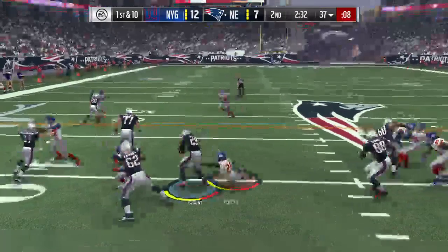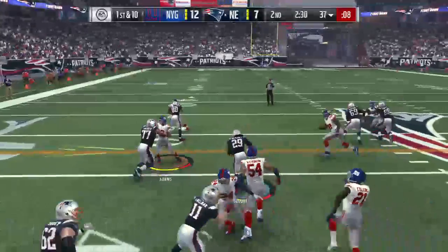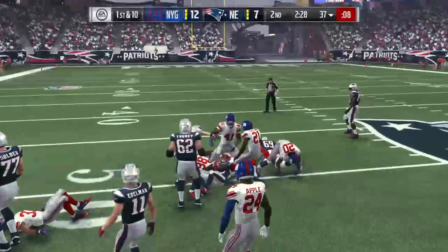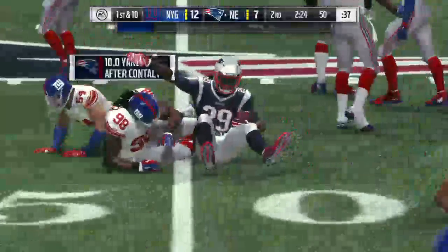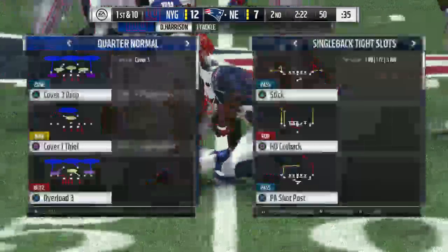They'll run it now out of the gun. And he gets this one to midfield before he's brought down. 12 yards on the pickup, and it'll be first down, New England.